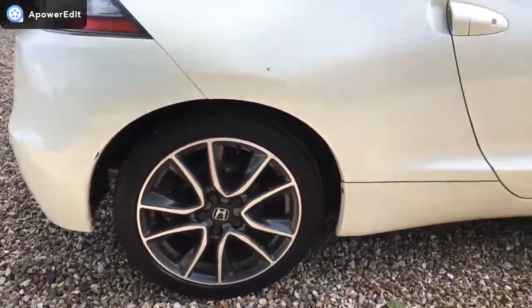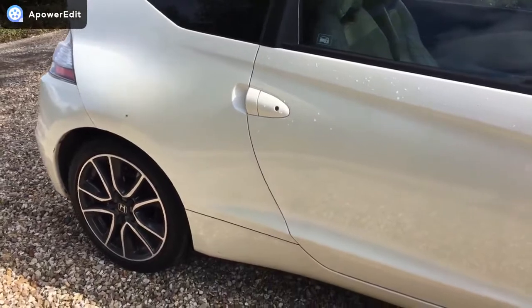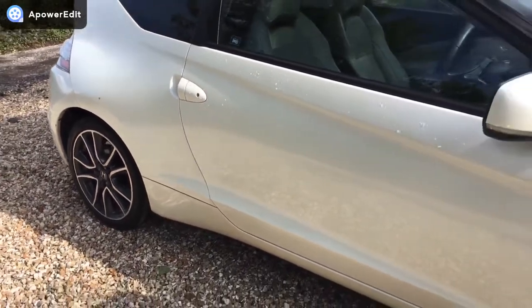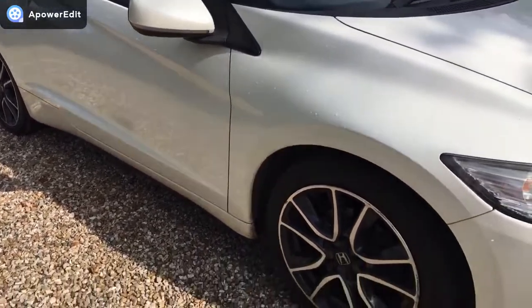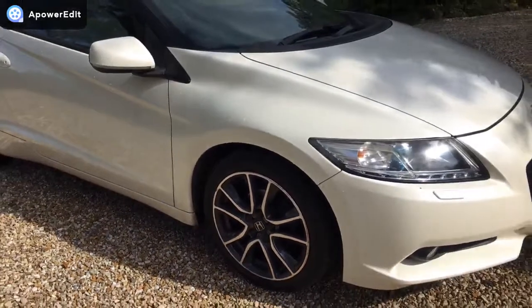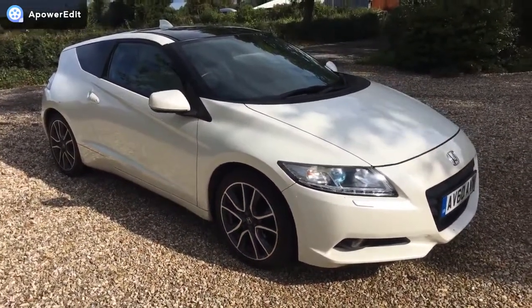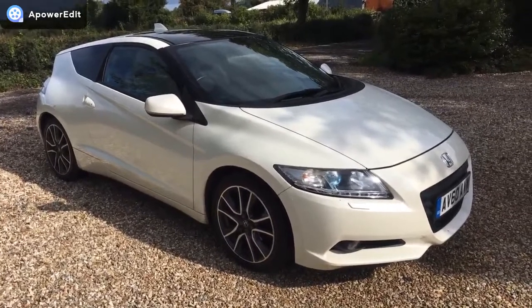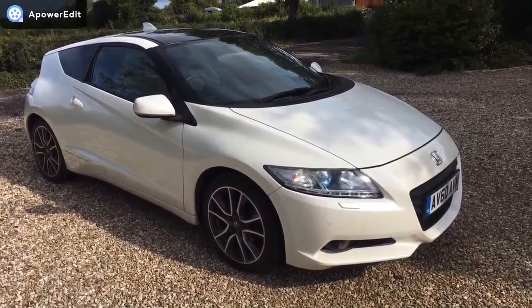Rear alloy again in lovely condition. You do it this way so the sun doesn't glare too much. It really is one of those four-season days today, so I'm just grabbing the best I can of the weather. And then final alloy, again, really lovely. So externally, the car is in really super condition. Again, there will be the odd tiny age-related mark, but it is in lovely condition.